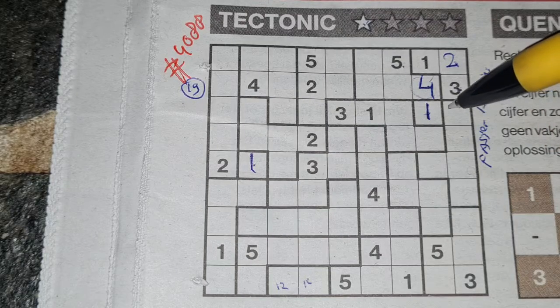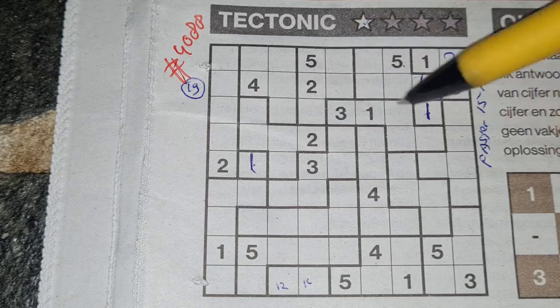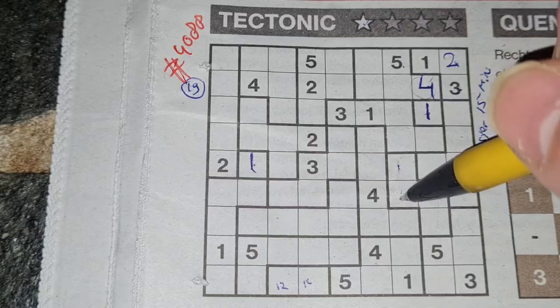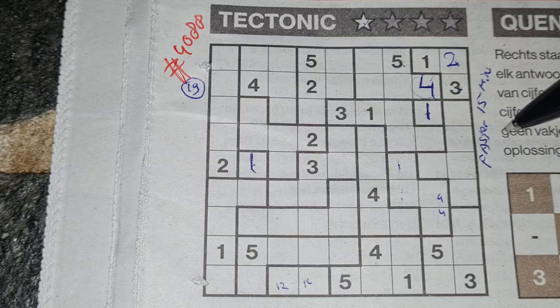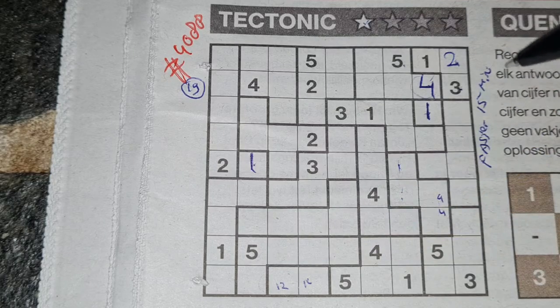Quadra boxes then. Do we have quadra boxes in this puzzle? I see a quadra box here. These 2 boxes can be a 4, so the 4 could be here, could be there. The other numbers I do not know. I cannot fill this yet, need to wait. More quadra boxes here? No.